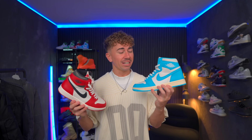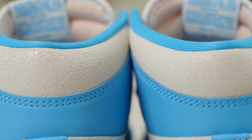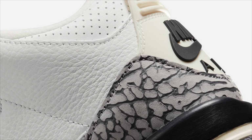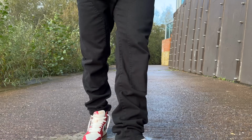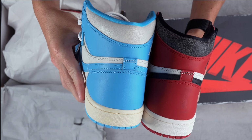We'll get into all of the little details in a second, but I would say fundamentally, these do actually share maybe a lot more ideas with the white cement 3s. I mean, these have all of the age details just like the white cement 3s had, except none of the crazy storytelling like we had with the Chicagos. You know, the aging details that you find on the Chicago Lost and Founds, it seemed very intentional.